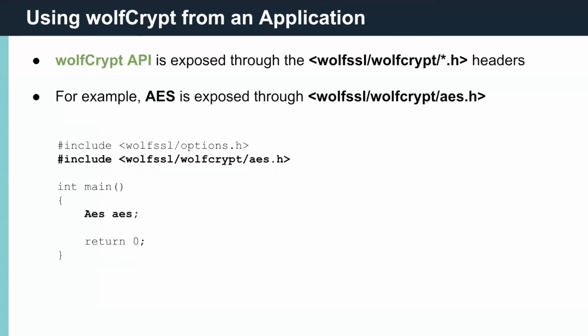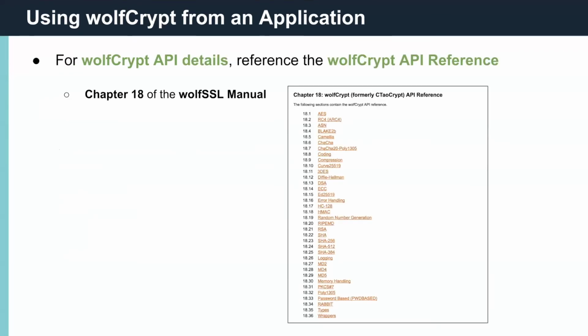Now, wolfCrypt, your application can also use just wolfCrypt if you want to, say you use AES to do an encrypt directly. If you're using AES, you would include the wolfssl/wolfcrypt/aes.h header. Each algorithm has its own header file and structure associated with it. So here you're going to be using the AES structure. If you're using a different algorithm, that structure name would change. And for wolfCrypt API details and reference, I would point you towards chapter 18 of the wolfSSL manual.